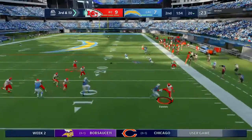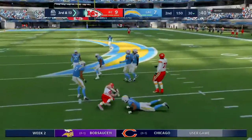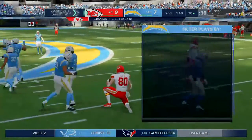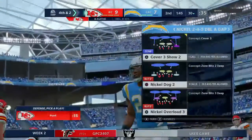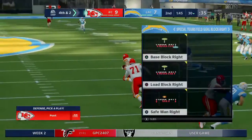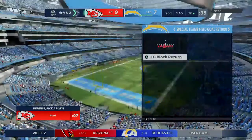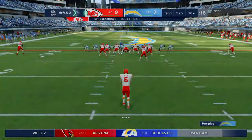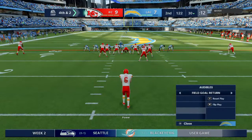Escaping the pressure right. And it's a short one here, complete to his tight end. And a good tackle there right around the 30. Stops him short of the first down. They'll get 10 there, but it leaves him just short for 4th down. Here's the Chiefs punter now, as he'll punt it away for the 2nd time.